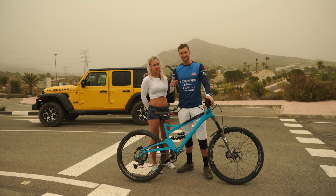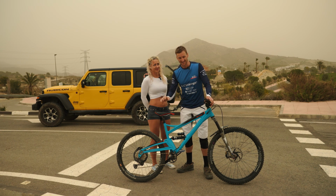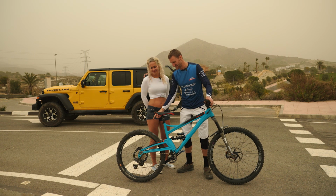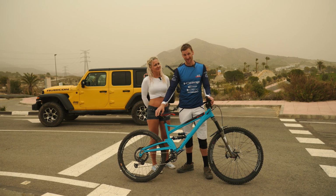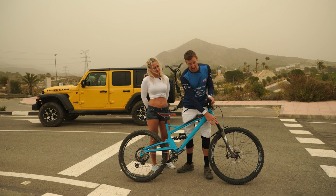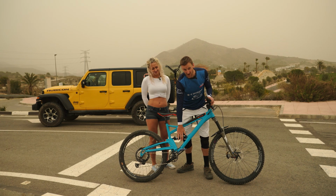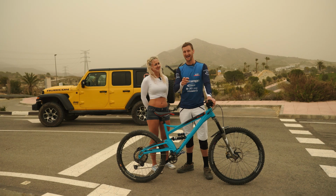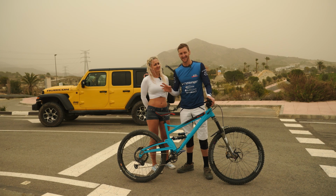What I've got is one of Orange Bike's finest. This is the Switch 6, a mullet setup, 29er at the front, 27 and a half at the back. I've got 12-speed Shimano drive system, 160mm of plush SR Suntour Duralux at the front, and 145 on a coil shock at the back.